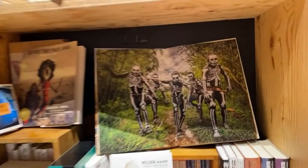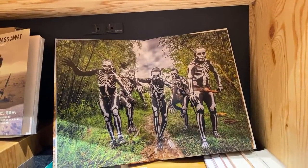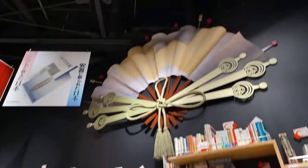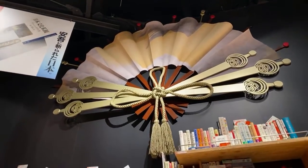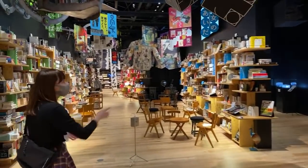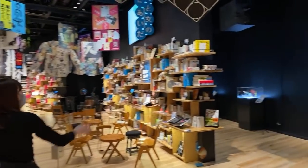Oh, is that from the Karate Kid? That's Johnny and his Cobra Kai people. Cash register, maybe, yeah. Oh, that's kind of creepy.